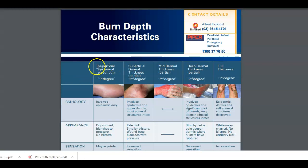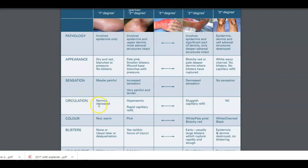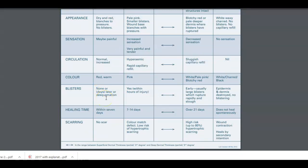So as we say, superficial burn, or then superficial dermal thickness, mid dermal thickness, deep dermal thickness, and full thickness. As I said earlier, depending on the literature you use, they might use different names, but first degree, second degree, and third degree are usually common all around. The first degree involves the epidermal layer, usually a sunburn. Appearance is dry, red, blanches with pressure, with no blisters, may be painful. Circulation is normal and can be increased. The color will be usually red, warm, and no blisters, or they may appear later with desquamation. Healing takes within 7 days, and there's no scar tissue.